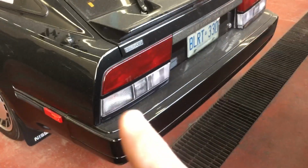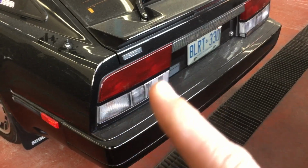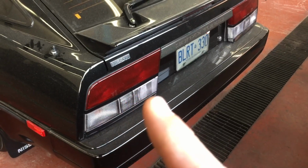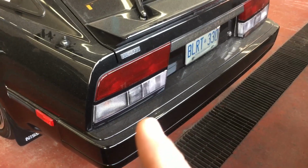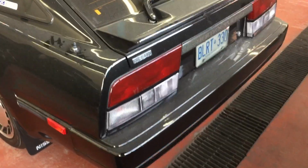There's a company in Quebec that I sent the tail lights out to, and they manufactured the bottom part of these lights. This part here was originally orange, white, and then it would be red there. But I like the idea of doing white all the way across. And the company name is called Clears, and they're out of Quebec.